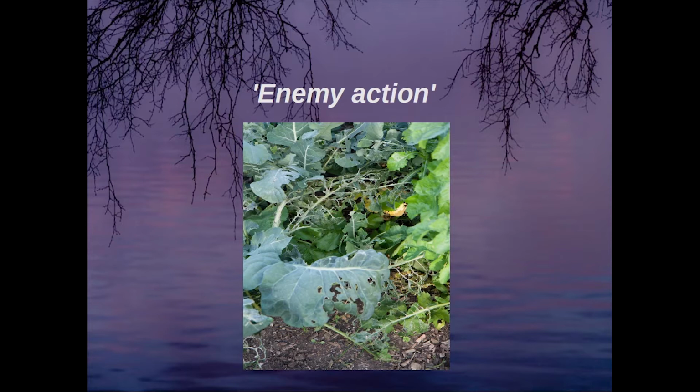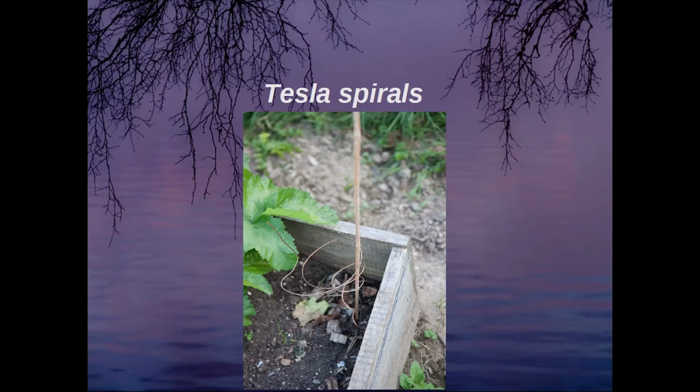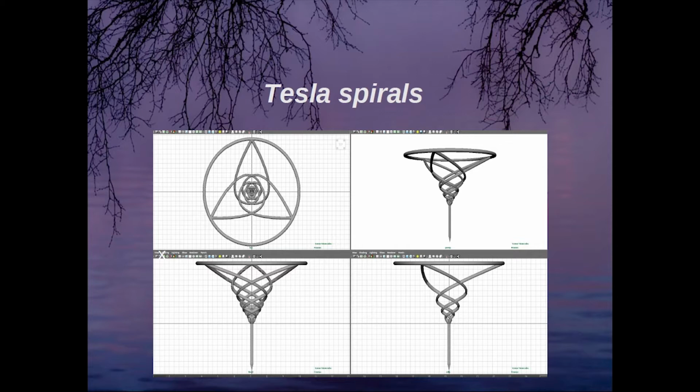Here's another option, which is the slug fence. Simply using a solar panel, a box to contain the battery and the controller for the solar panel, and having two wires running close together along the fence to deter the slugs from entering from outside. Here's the battery and the solar panel controller. And we can even make our own Tesla spirals to help to draw energy from the atmosphere into the ground. And here is a design produced by Lobaugh, the Thrive Movie animator. And you can download this plan from our website and produce it yourself with your own 3D printer.